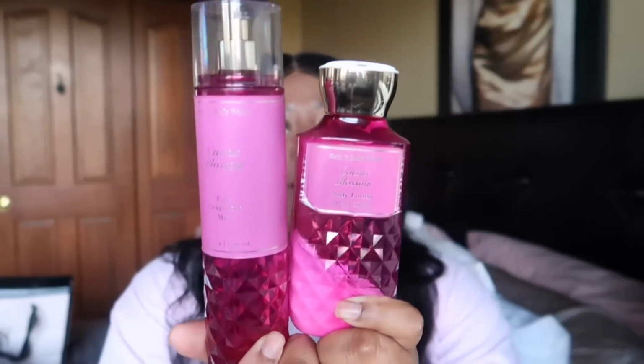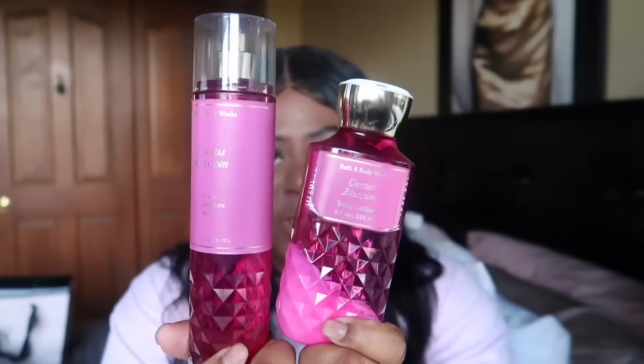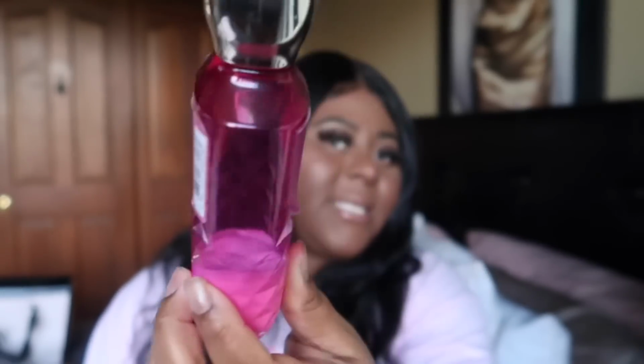What I have on top here is Cactus Blossom. I'm not so much worried about using the sprays up. I'm more worried about using the lotions up. So for some reason with Cactus Blossom, one day I just put it down, and as you can see, this is how much I have in here. I think I put it down because they haven't brought Cactus Blossom back, and I think I was just afraid to use it up.